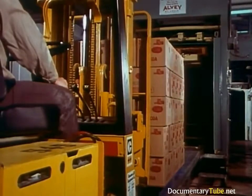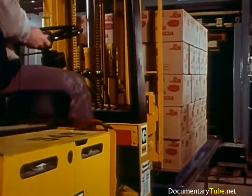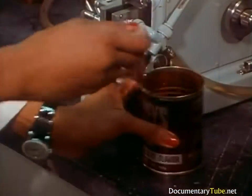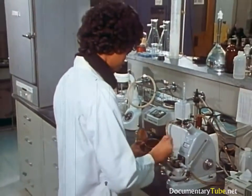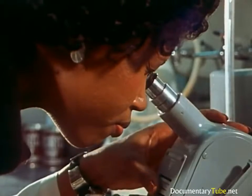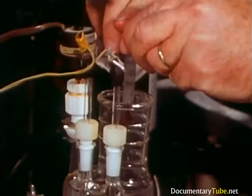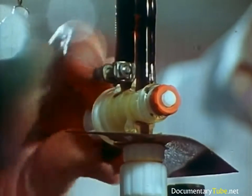Before any product leaves the factory, it and its ingredients have been checked, tested, analyzed, and scrutinized every step of the way. In the quality assurance laboratories, experts in nutrition, food science, and microbiology are guided by the Product Excellence Program. They maintain standards that are stricter, more comprehensive than those imposed by government agencies. And their efforts assure consumers that they'll get the quality and quantity they expect.